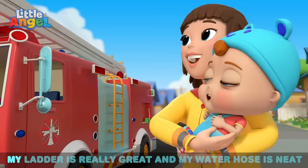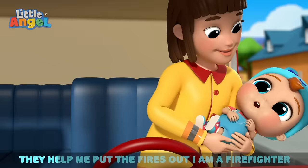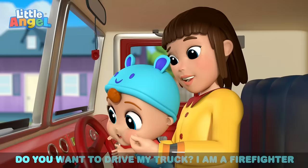Now it's time to see something really cool. Really great, and my water hose is neat. They help me put the fires out. I'm a firefighter. Push the button there, and the siren fills the air. Do you want to drive my truck? I'm a firefighter.